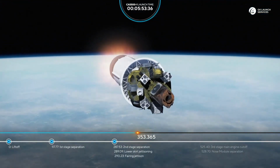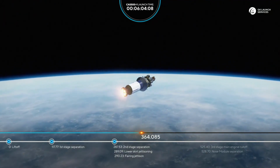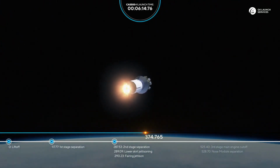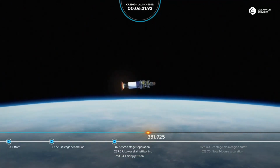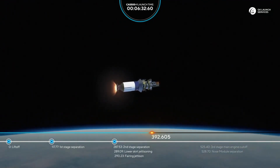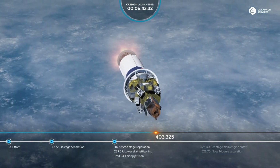350 seconds into flight, roll and pitch parameters are nominal. Everything looks good. Flight continues. 400 seconds since the liftoff. Everything looks okay.